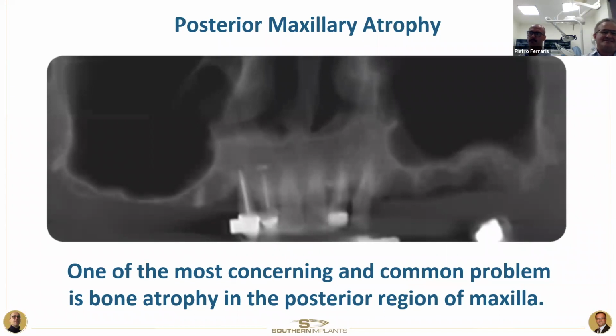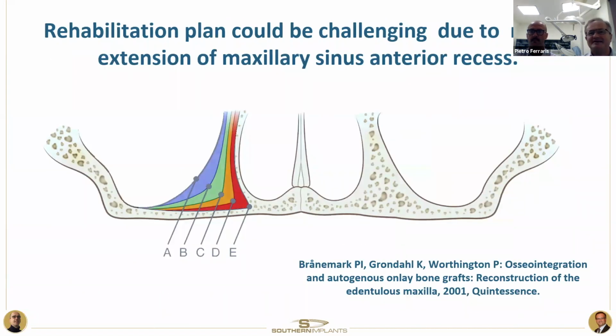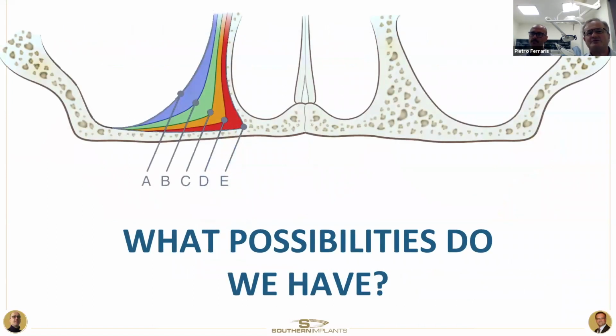So this is the starting of the most important, most interesting point, because in our private practice, one of the most concerning and common problems is bone atrophy in the posterior region of the maxilla. Rehabilitation could be really a challenge because sometimes we have an extension of the anterior recess of the sinus, and what possibilities do we have when we have Bramer class C, D, E in our cases?